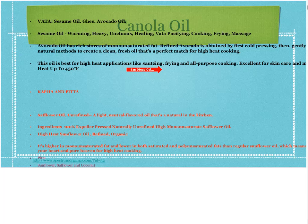And then you have safflower oil as long as it's unrefined. And the heat, avocado oil can be heated up to 450 and it does not become trans fat. So you have to know the smoking points of the oils. And then for kapha and pitta, safflower and sunflower. For pitta, coconut oil.